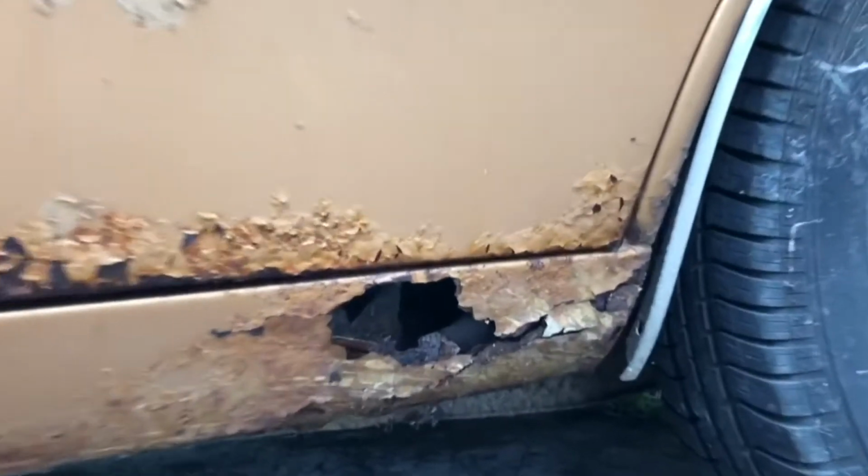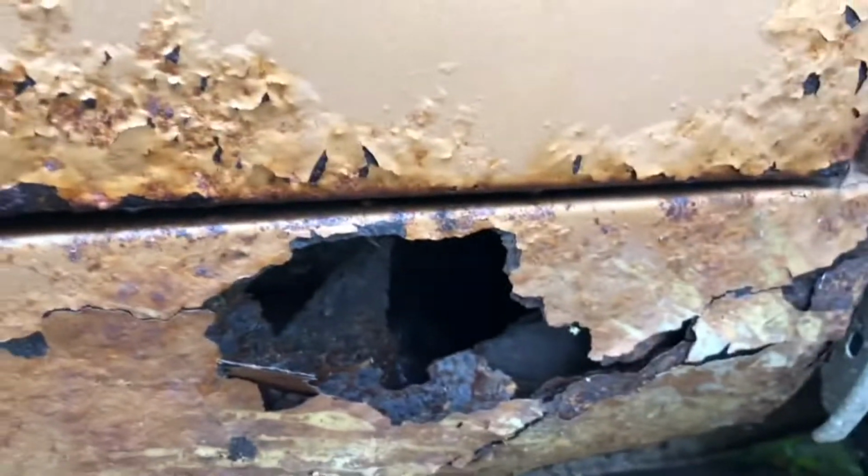The sill, let's come out a bit. The sill is knackered. I know that for a fact. Look at that big hole there. Bottom of the door, bottom of the rear passenger door. Seen better days, but that's solid. Hopefully it can be repaired. That's had a repair before.